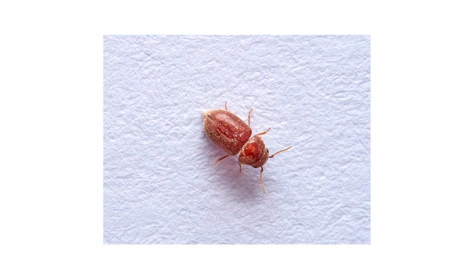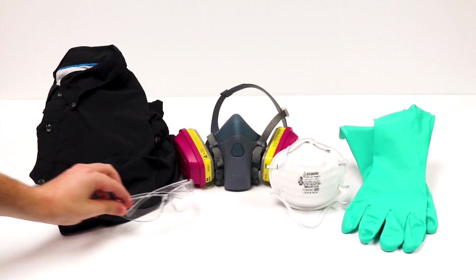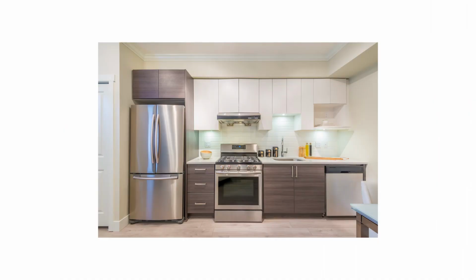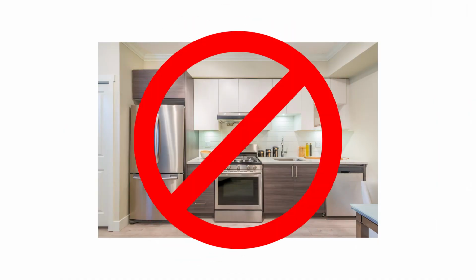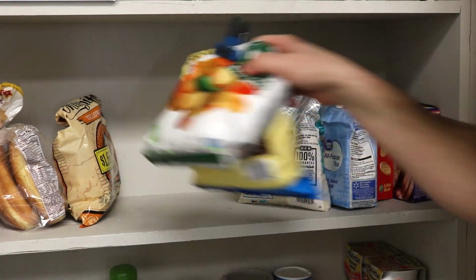After identifying your pest and inspecting for activity on your property, it's time to start treatment. Before starting any treatment, be sure to wear your personal protective equipment or PPE, and remember to keep all people and pets off the treated areas until dry. Before starting your treatment, you need to clear out your pantry. Start by throwing out boxed and bagged foodstuffs.